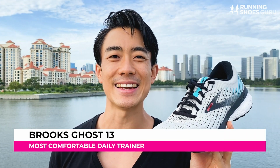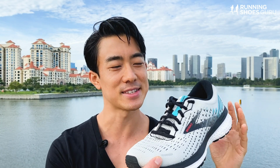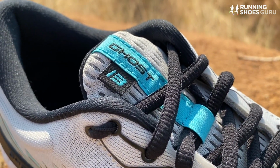The first category is the most comfortable daily trainer. And for this, I've chosen the Brooks Ghost 13. The Brooks Ghost is one of the most popular running shoes in the world, and for a very good reason. Its upper is luxury personified, and everything about it is plush.